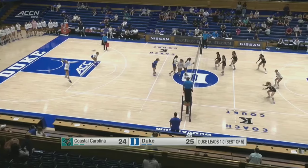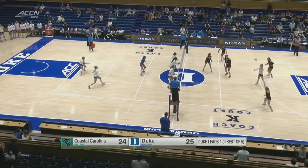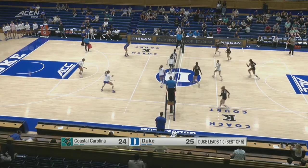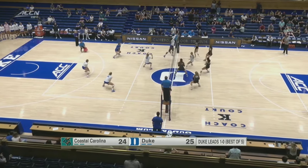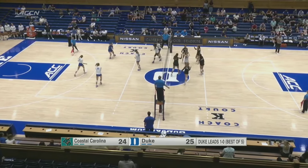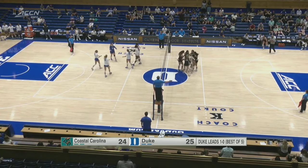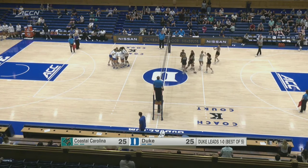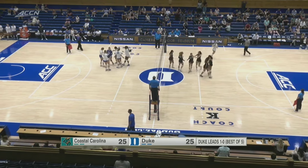Dug out by Bryant. Worthington for Richardson. Blocked in by the Shots. Solo block, it looked like that time, from Valentina Verarni. 16-11, that breaks the little Duke spurt. And now Lewis to serve it again.